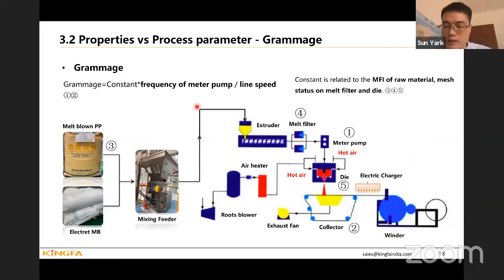Okay, we come to the processing. How can we make a good product of melt-blown fabric? First, we need to control the grammage. We want to make a 25 GSM melt-blown fabric. The grammage is related to the frequency of the meter pump, which means the output of the extruder. Second is the line speed. So factor one, the frequency of the meter pump, and the line speed can influence the grammage.